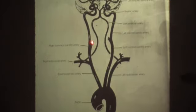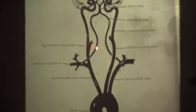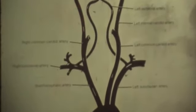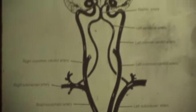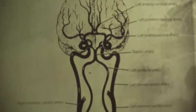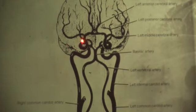You have an external, which we're not going to pay attention to. It takes care of face and parts of the head and dura and so forth. We have an external, and we have an internal, and it is the internal carotid, which continues on up through the base of the skull, and then makes a few rather hair-raising turns, you see from here, and then is going to form, and we'll find out what it forms, two of the major arterial supply vessels for a brain.